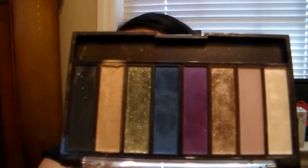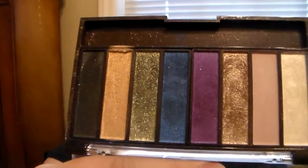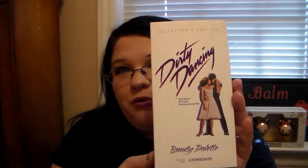And then I have the CoverGirl True Naked Jewels palette. This is one I got for like really dirt cheap at CVS with coupons and stuff, so I've been dabbling with it here and there, and I really love it. It's really a pretty palette, so very excited to have that. And of course, I have my Dirty Dancing palette that my husband and my kids got me for Mother's Day. Beautiful palette, and I love this palette so much.